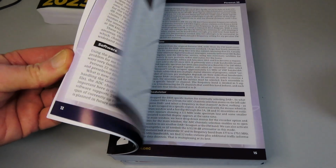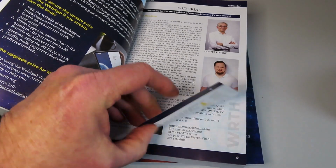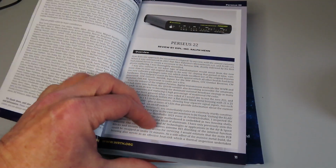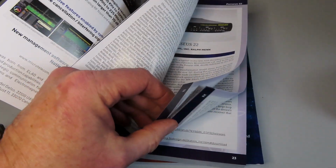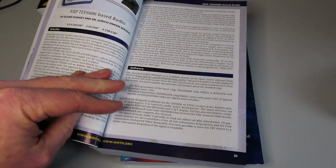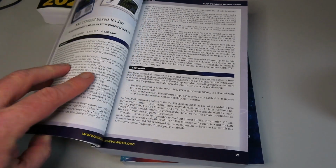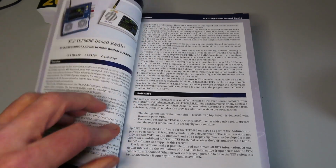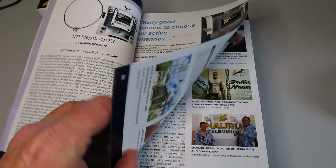And in this edition of WRTH, as well as the normal directory style of information, we've got articles and tests on the Perseus 22 SDR radio. We've got an article on the TEF 6686 based radio. I've got a video on that one on this channel. It's a very good band 2 FM receiver. And we've got the NTI Mega Loop FX.